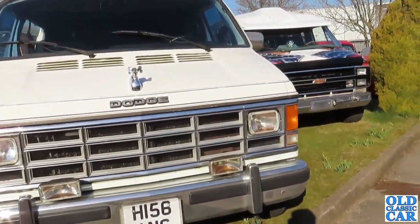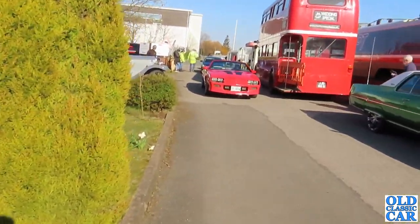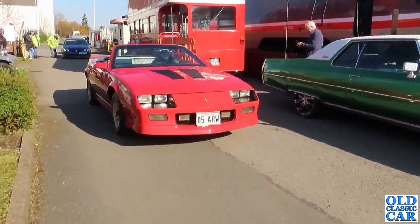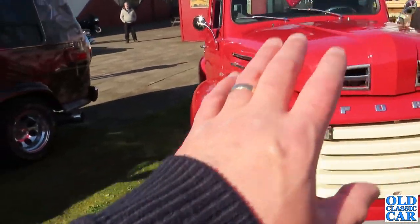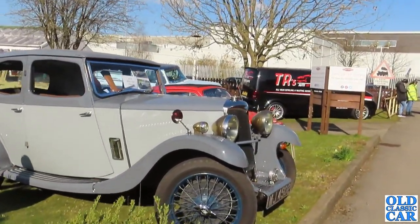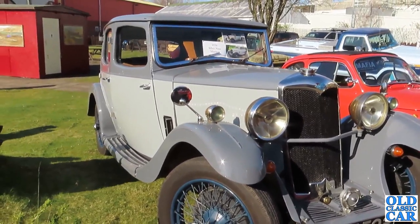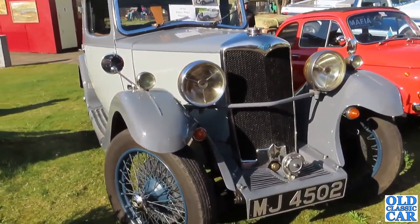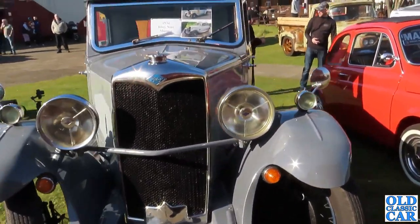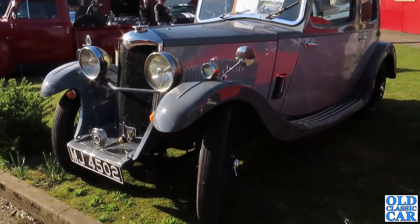American Corner, Dodge, Chevrolet. Ford truck, I've seen that one. And over here, oh, look at this, Riley Monaco. Nice to see something pre-war here. Wow, that's gorgeous. Just have to watch my back. Still got cars arriving.